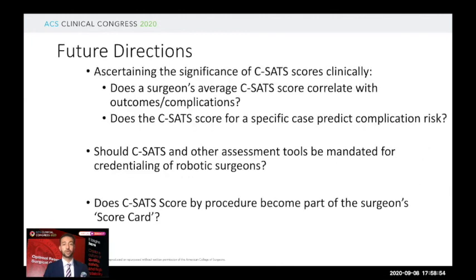In the future, we want to correlate these scores specifically with the surgeon's outcomes, as well as with the outcomes from a specific case, and we're working on this at our institution.